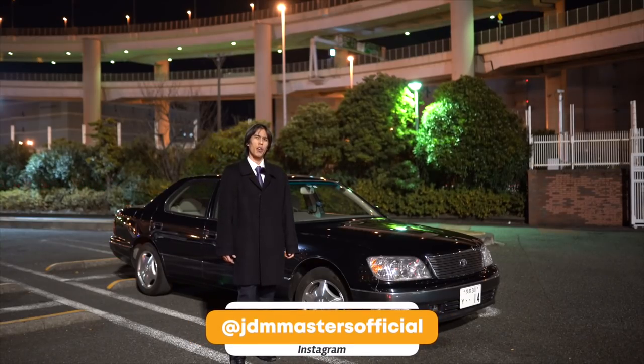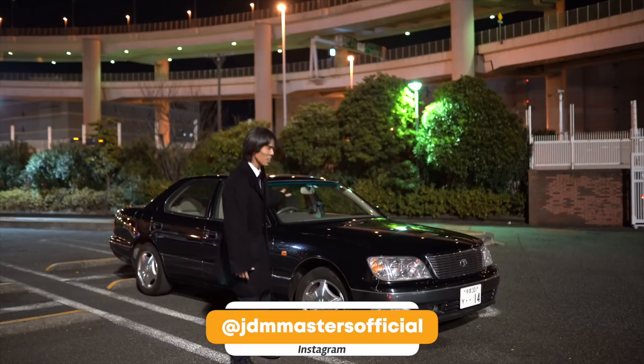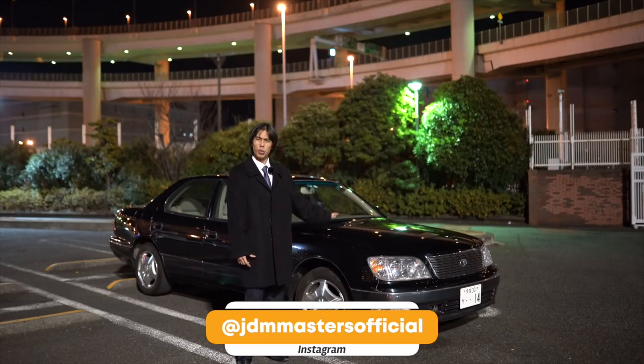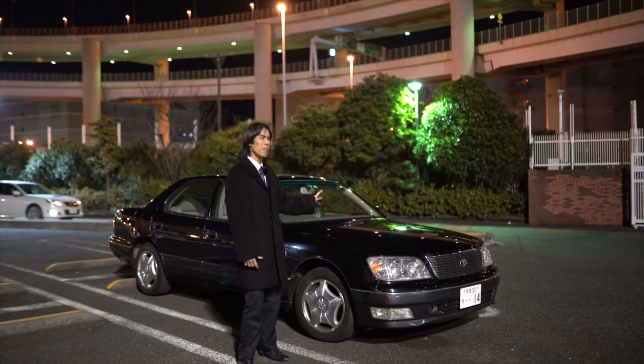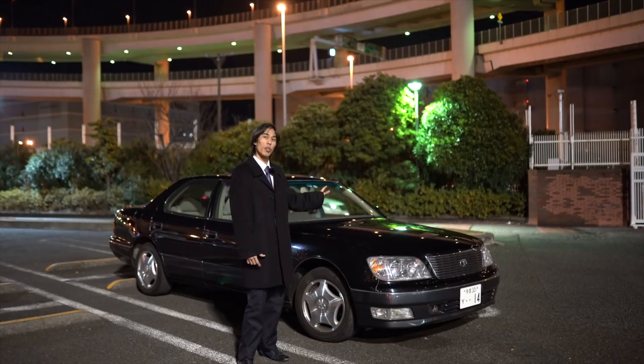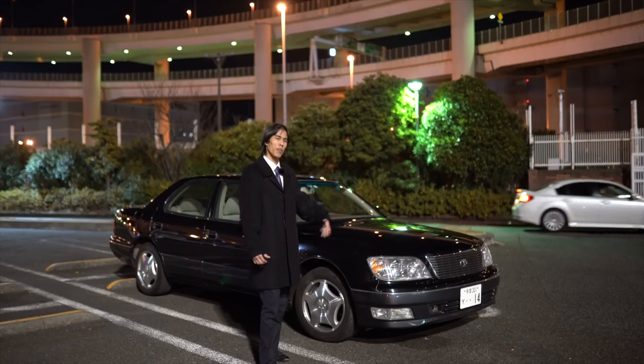And on today's car reviews, we have a very old Toyota. Was it a Lexus? Well, it is the Toyota Celsior, which is also known as the Lexus LS400. This is the JDM model, and we're going to be talking about it, going for a little review. So if you want to know more about this car, come join us.